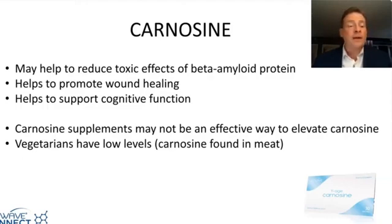So if you want to be a vegetarian, I would strongly suggest that you look into consuming beta-alanine. Beta-alanine is one of the amino acids that carnosine is made of. It's beta-alanine and histidine, but beta-alanine, or just simply alanine, is usually not found in a vegetarian diet or a vegan diet. So you may want to supplement with the amino acid alanine to make sure that you have that amino acid so you can make carnosine.